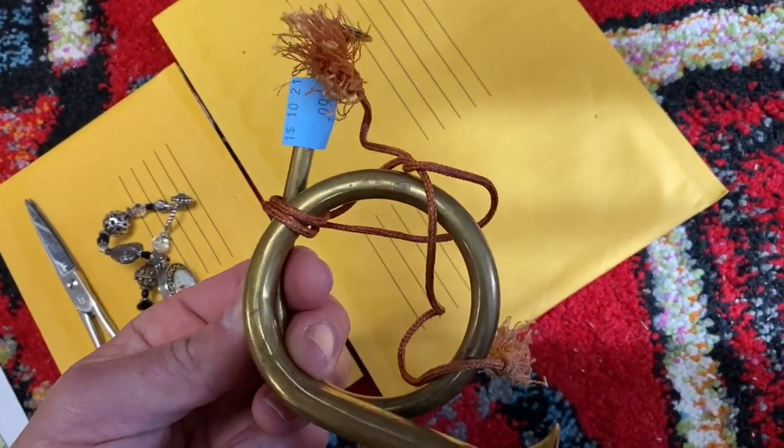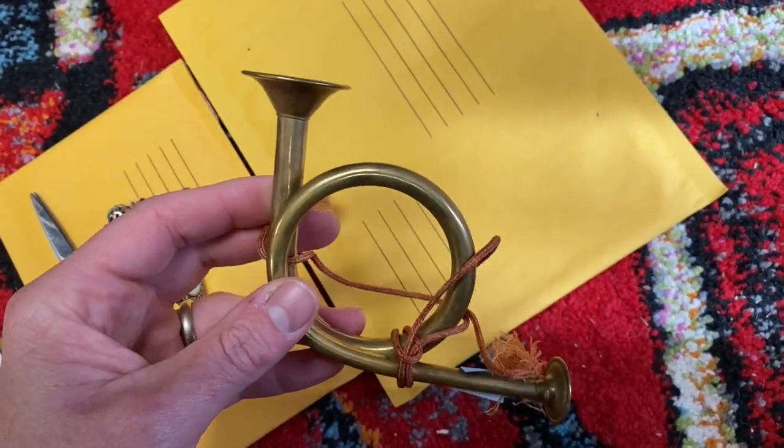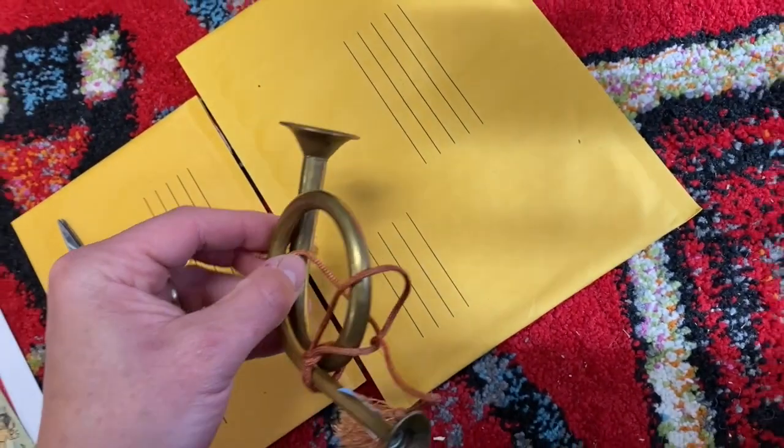This right here, 99 cents. It's a little bugle or a little trumpet. It's made out of brass. It's made to be an ornament primarily for like a Christmas tree decoration. But these things sell for $15 to $20 by themselves as well. And I paid $1 for it.